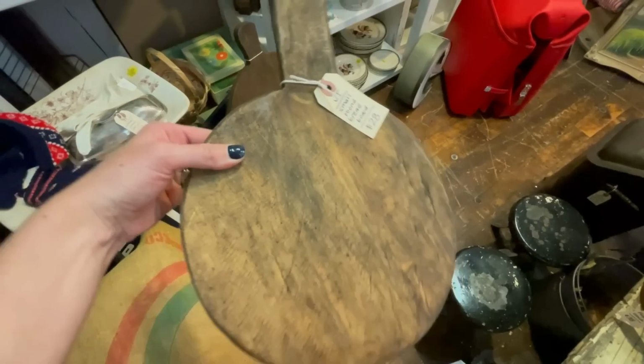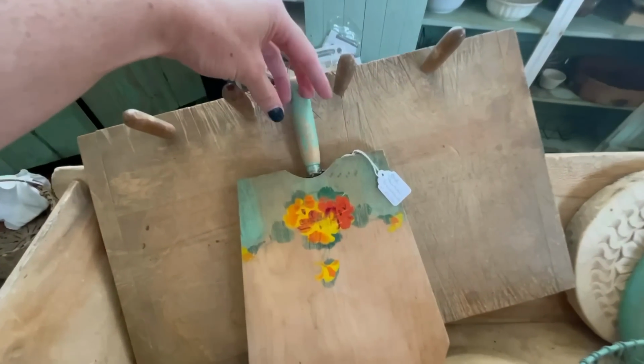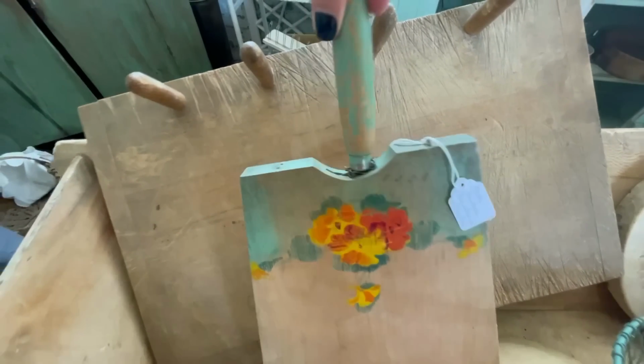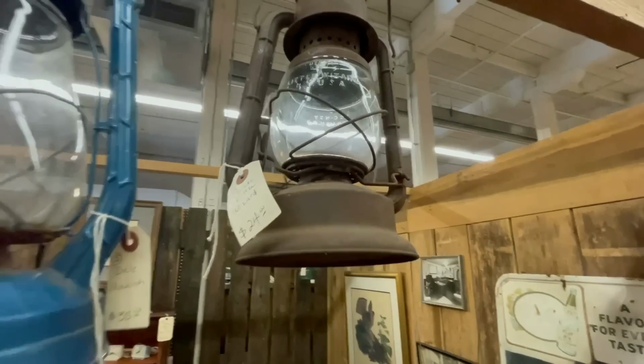I really liked the circular shape on this one. I thought that was kind of cool. And then this one had such a charming old pattern painted on it for those that like a little pop of color, and it even had a little knife slot. So I just thought this one would look so cute out on display.